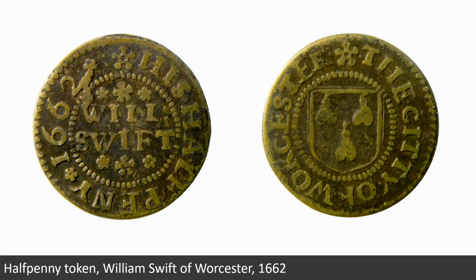This next object, however, helps us to explore the relationships between plantation slavery and English society. So this is a halfpenny token. It's made of copper alloy and is about half the size of the previous object, somewhere between a modern 1p and a 2p piece, but a lot thinner.